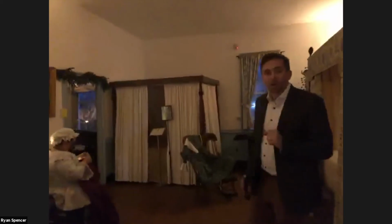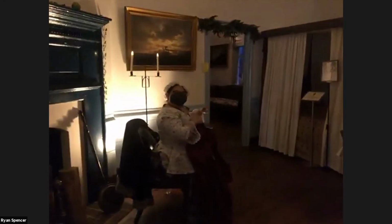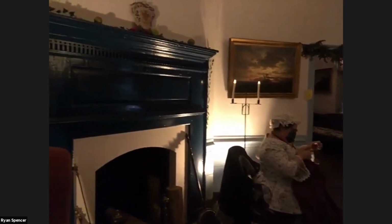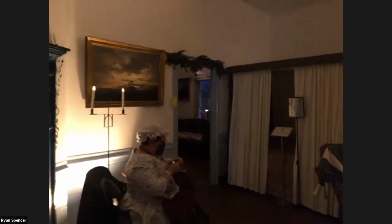And right now we are in the master chamber, and we have one of our volunteers here. This is Jess. I'll introduce her in just a little bit, but this room is where Colonel William and Susanna would have slept. And if you were an adult guest, we showed you where children would have stayed, but if you're an adult guest, you would have stayed here as well, in a bed like this over here. This room would be very private to most of us, but there was a very different concept of what privacy was in the late 1700s.